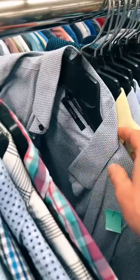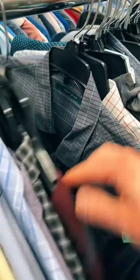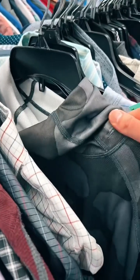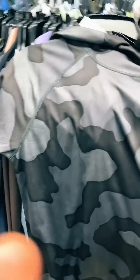Do you source every day? No. Usually 1 or 2 days a week. The rest of the time, most of the time as a reseller, you're not out doing this sort of thing. You're back at the office and you're listing, you're taking photos, you're measuring items, you're packing and shipping stuff. And for me, I'm making content too, so editing videos, that sort of thing.